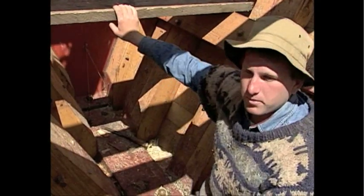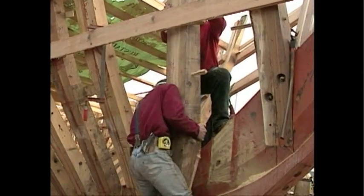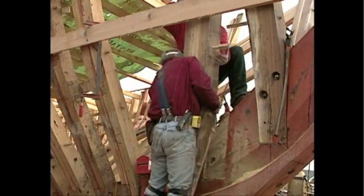On this boat, what I did was to mortise the cants into the keelson and into the forward end of the stem.